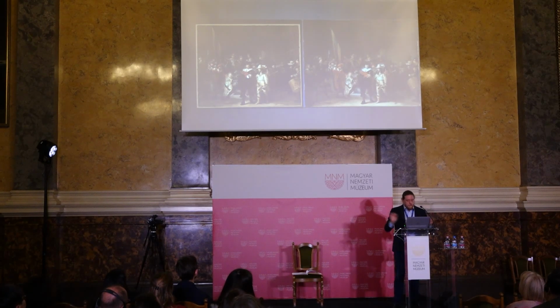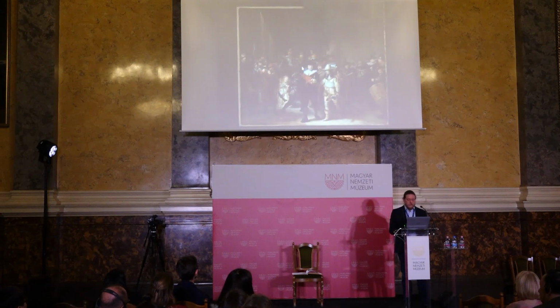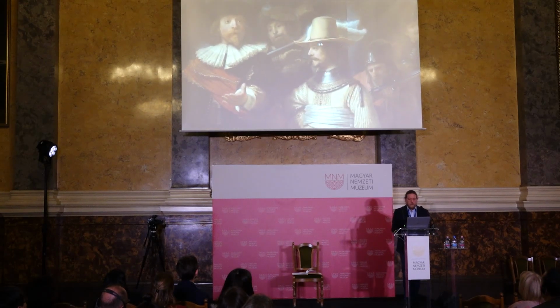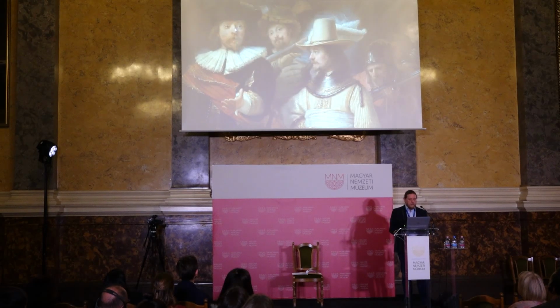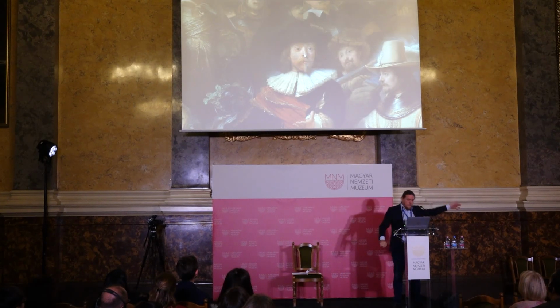So the first use of AI here is to make a direct comparison between the two. And you can see in this visualization, this is what I call rolling registration. Wherever I put the mouse, it's going to align the two. Again, you have the actual Rembrandt on that side and the copy on this side.